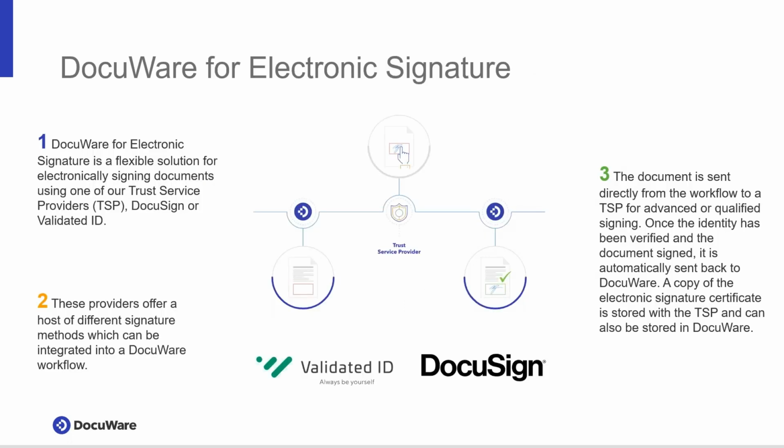So here's a little visual that identifies how the solution works. And again, the two service providers, Validated ID and DocuSign, both of them offer various signature methods. I'm going to be showing you one of the simpler ways that we provide a signature. Behind the scenes, DocuWare provides all of the workflows necessary to send the documents for signature through the TSP, or the trusted service provider, based on the requirements within something called a configuration document.